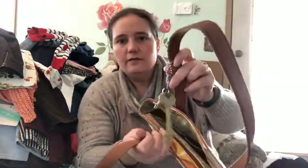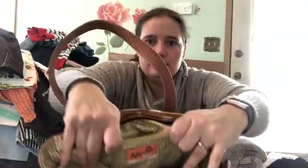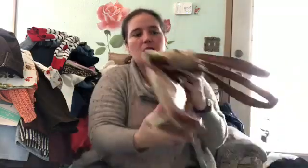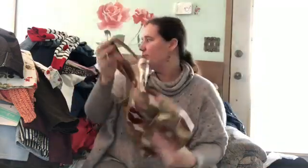This is Fossil. There's the Fossil keeper. There's the inside tag. It does have some markings on it. They only had $12 on this one. I thought they priced their Fossil a little heavier. I'll probably put at least 15 or 20 on it.